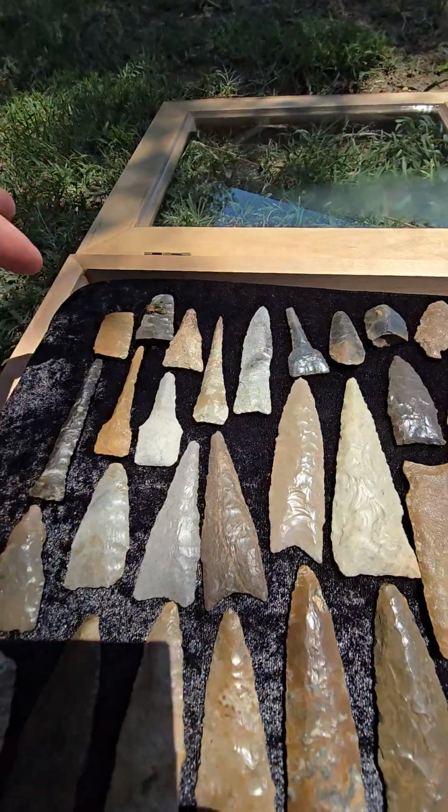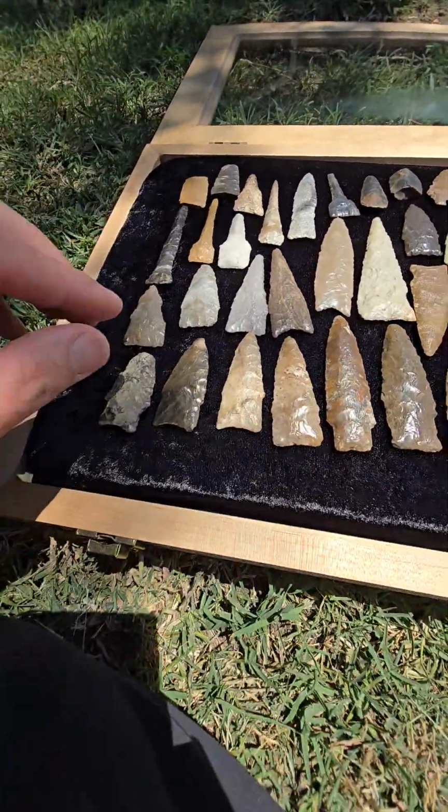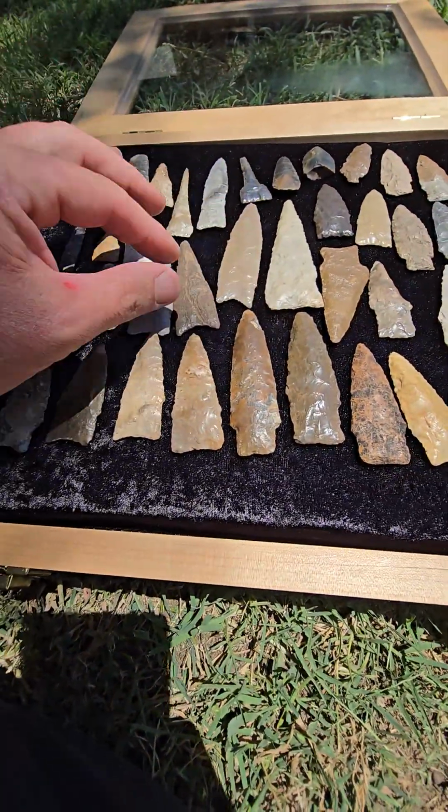Oh, I thought that was a spider. Damn cricket. Alright, let's see here.